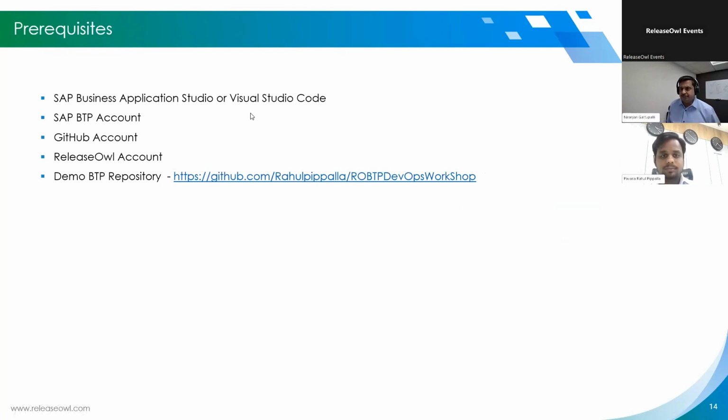So what will be the prerequisites for you to run the workshop by yourself, or to run a prototype in your own company for your own applications? One is Business Application Studio. I believe you have this. One is a BTP account and a GitHub account, a ReleaseOwl account, if you want to experience it with ReleaseOwl.